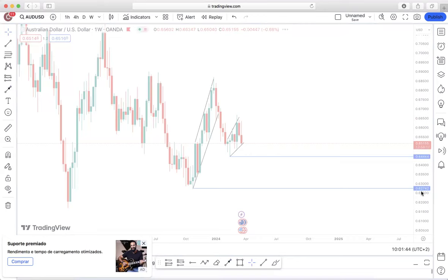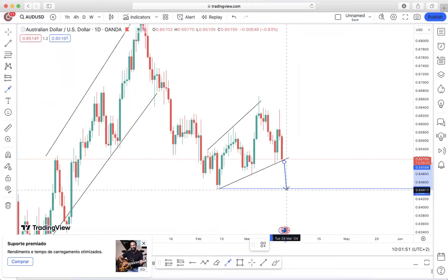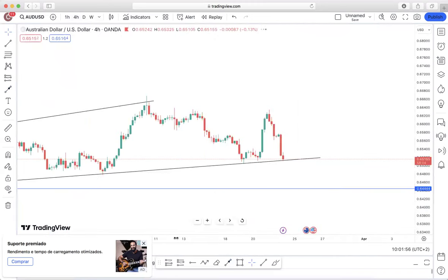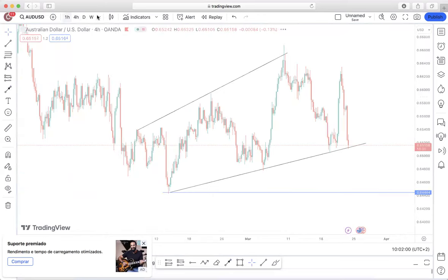And as we're moving on to our daily time frame, we do see that continuation in structure even clearer. So this is having a higher probability of impulsing all the way to the downside. Now jumping on to our mid-time frame, we're not having anything as of yet, so we have to move on to our lower time frame.